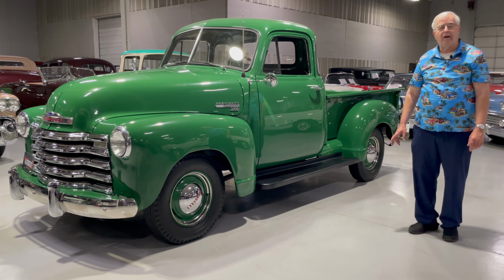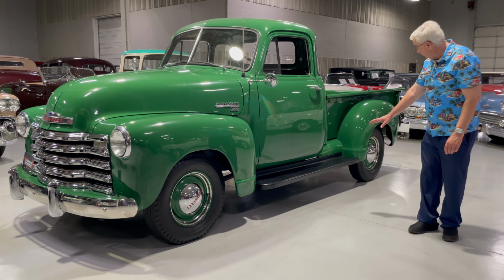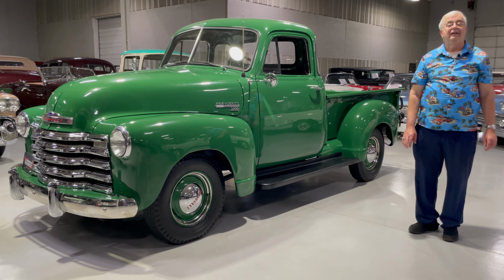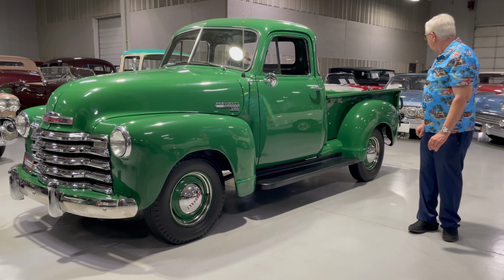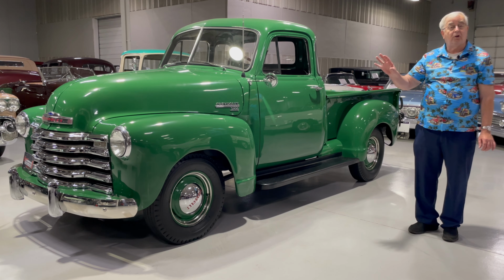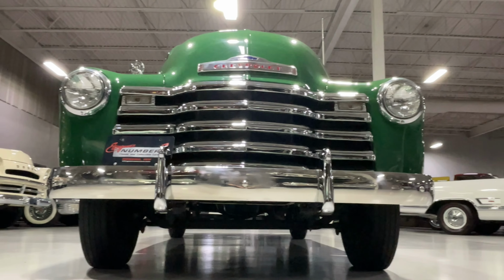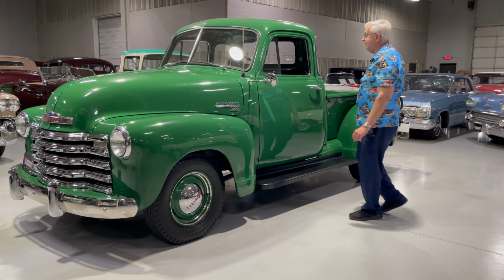Beautiful color, Seacrest green, just really reminiscent of what they are. The running boards, of course, would be black, and that would be correct. Chrome bumpers, front and rear, which is another very optional thing they had in those days. And the grille is even chrome in this thing. Really, really nice. Let's just take a closer look at the inside of this neat deal.